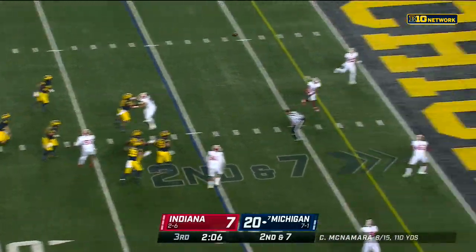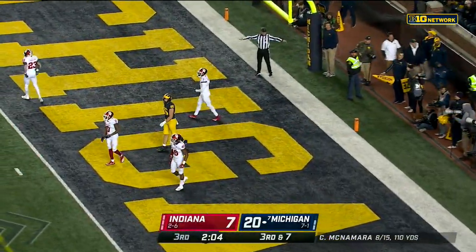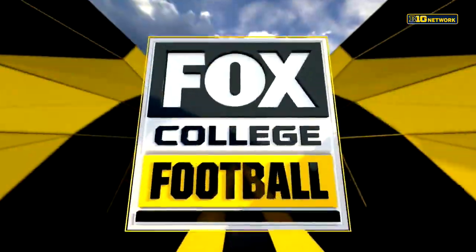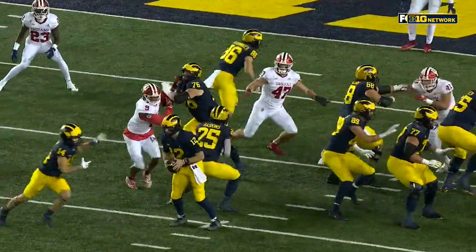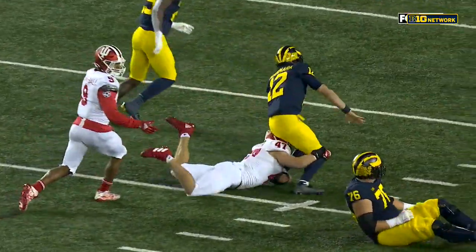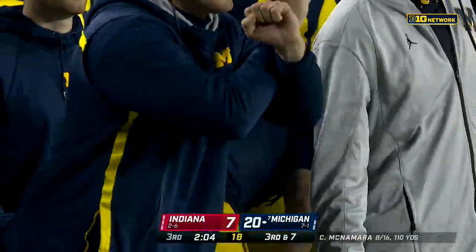McNamara tiptoes away from a defender and heaves it out of bounds. McNamara's pass. Yeah, a little bit slow getting up as it was pressured by McFadden. And once again, it is that nickel blitz. That's now back-to-back snaps that you're seeing. Indiana, McFadden, the crew crank it up. Marcelino Ball in that case. And here we go. Here's another third down. Red zone opportunity. In some ways, it's a 4-point play.